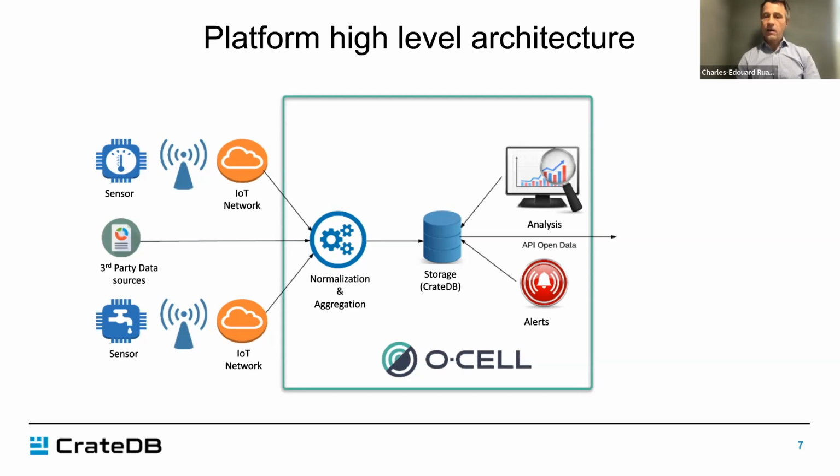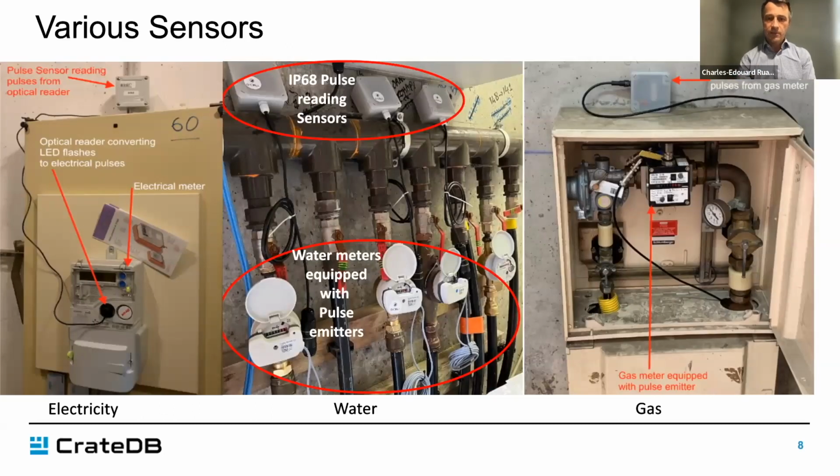And on the right side, you have the consumers, which is the web UI, a responsive, mobile-friendly interface. Then we have the alerting system, which will monitor data flowing into the system and evaluate rules to trigger alerts when needed. These alerts are then sent over various channels like SMS, email, push notification, and so on. And then there is a REST API that is used by our mobile application and also by third-party customers to take the data and process it for their needs.